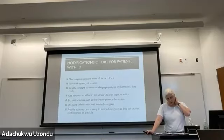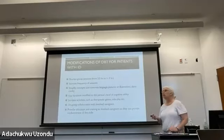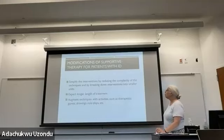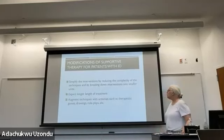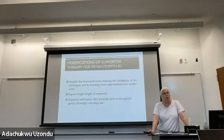And you're going to have to increase the number of sessions that are spent on each of the 4 skill modules. So you're basically having to simplify it: easier language, easier to digest amount of information at one time. Supportive therapy: again, you're breaking down interventions into smaller units. Know that it's going to take longer. That kind of is for everything. And augment techniques with activities like therapeutic games, role-playing, using drawings, things like that.